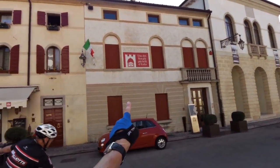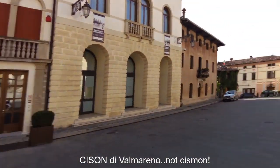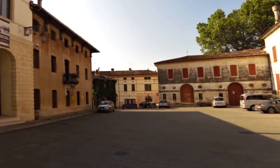There we are, Cison Di Valmarino, one of the borghi più belle d'Italia, in the Veneto region. Dove andiamo, Giorgio?